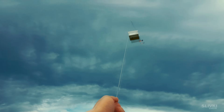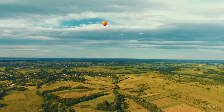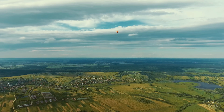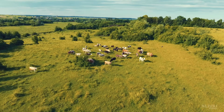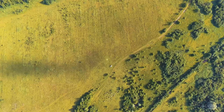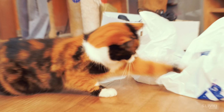In the evening we got ready, inflated another balloon and launched it around the same time. But even after 5 hours the signal wasn't available. We supposed that the probe fell outside the coverage area of the network and couldn't send us its coordinates. We thought it was over. But it was just the beginning.